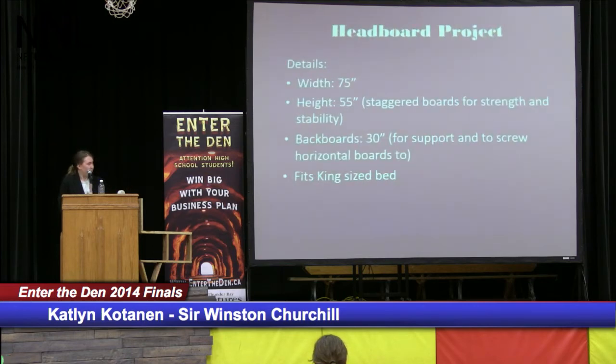So this is about 75 inches in width. The height is 55 inches, and the backboards are 30 inches. This fits a king-size bed.